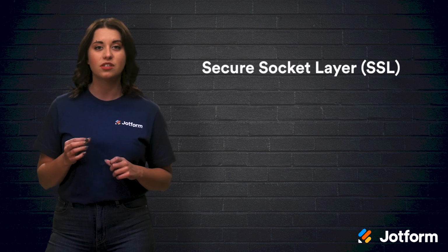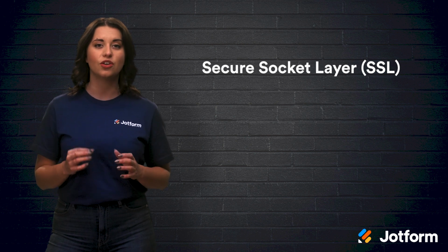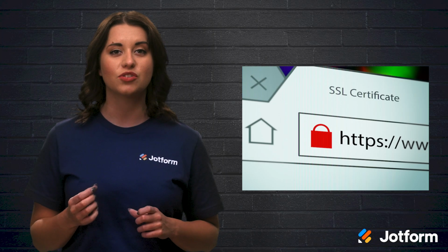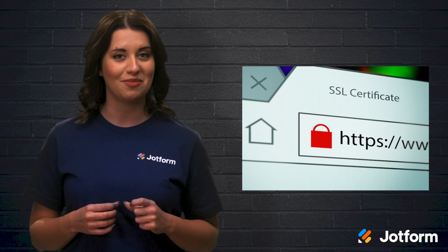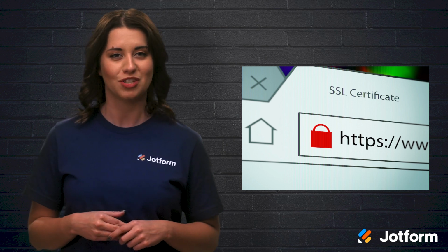One way to provide extra security is with a secure socket layer certificate for your website. This will give your consumers a secure connection and encrypt all of their sensitive data. You can get these certificates through your web hosting provider, and once you have your security in place, you can advertise it on your site. This will make your site visitors more comfortable entering their payment information.